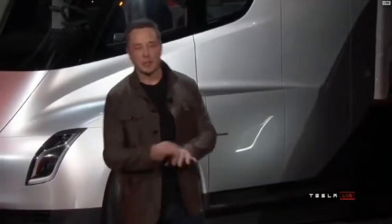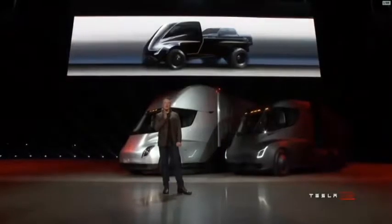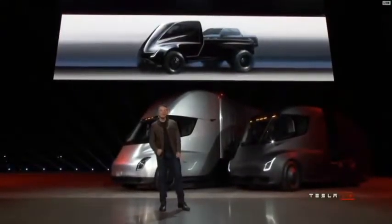By the way, you can legally drive that. It shouldn't be legal, but you will actually be able to legally drive that with a normal driver's license. It's kind of wrong, but I like it.